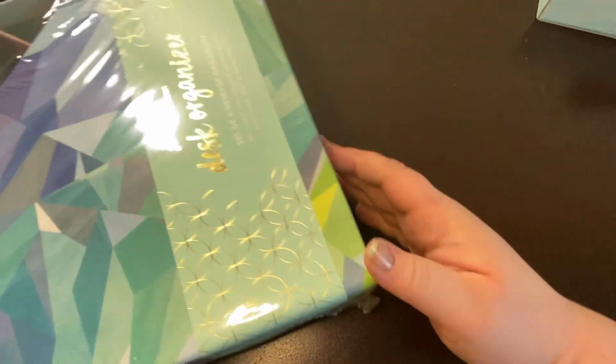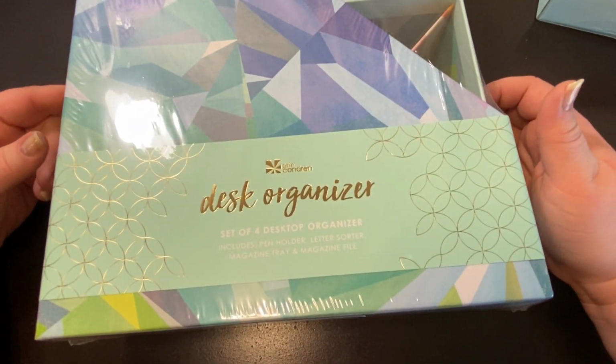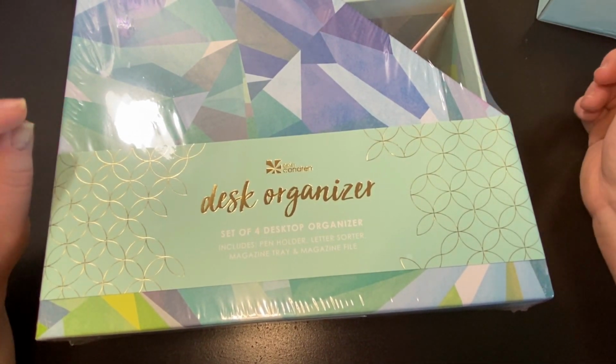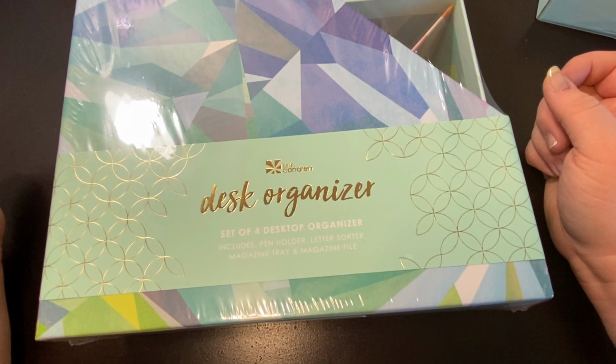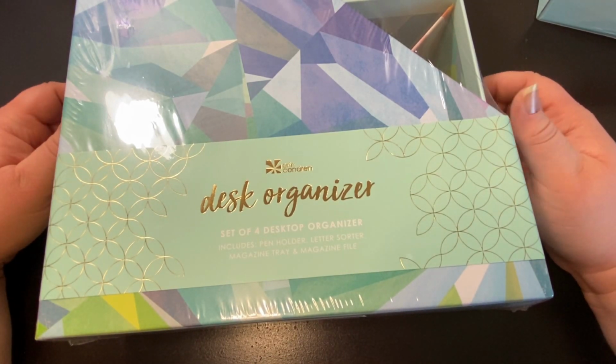And then lastly, I should have picked this up at the warehouse sale because it was way cheaper, but I didn't think I wanted it. And now I think I'm going to rearrange how I have some stuff stored in my apartment, and I wanted it. You guys, this is ridiculous.